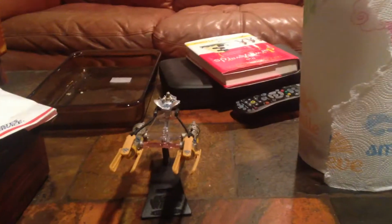Before I get into it, this is my basement. It's a little messy. We just moved in here a few months ago. So back there, you see the end of that blue bin? That's where all the Star Wars stuff is. Pretty much everything, all my collectibles are in those bins.